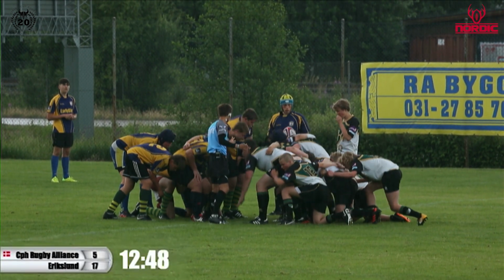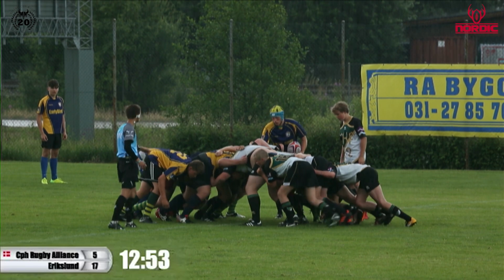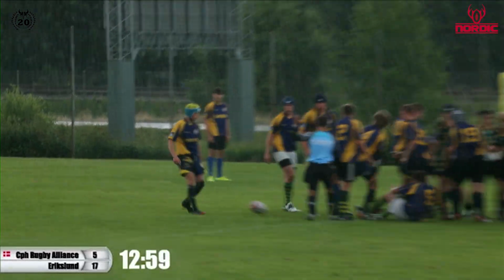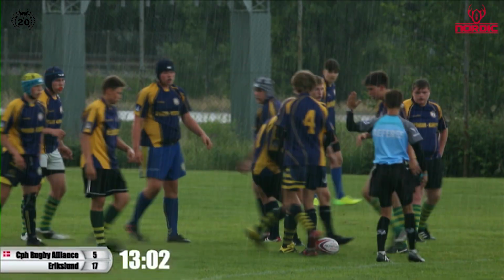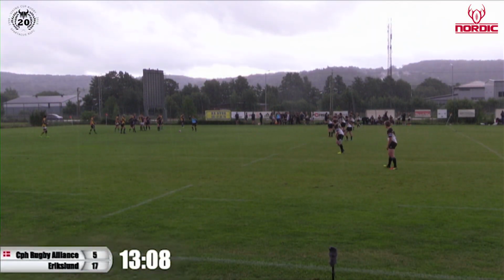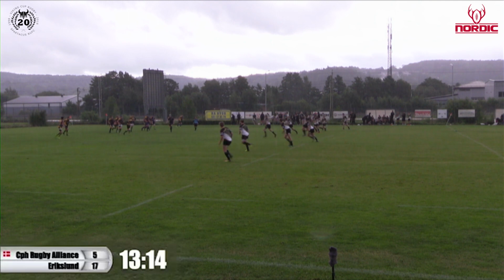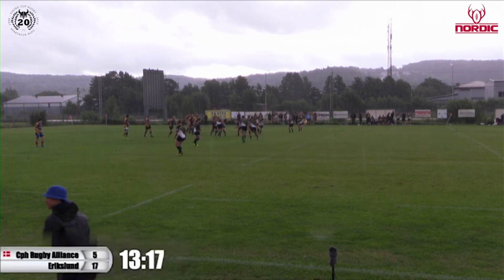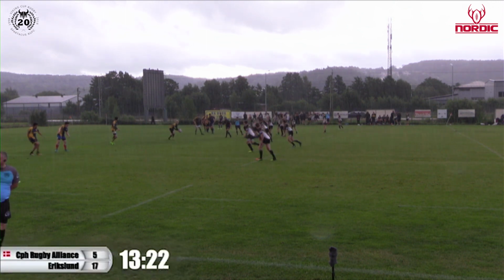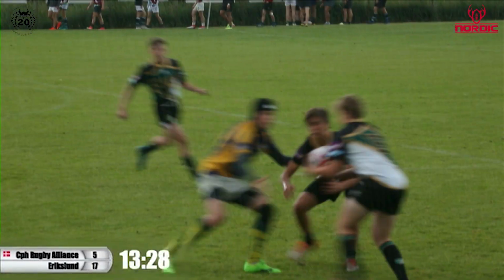KRA has been looking quite strong in the scrum, but they haven't managed to use that in any way of getting points. So it's a free kick. And yeah, now the skies are really opening. It's recycled very well by KRA, and they put the kick option up, and they see what happens when it's wet.